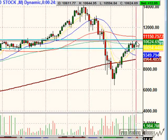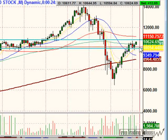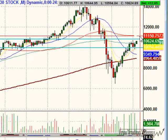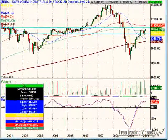So this is going to be an area of consolidation. If we can continue to consolidate and then bust up through that area, that would be very bullish. But again, we need some nice volume to confirm that movement.